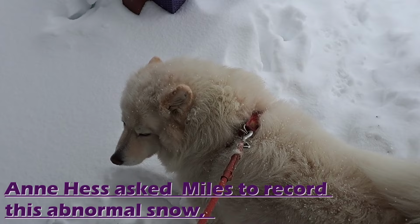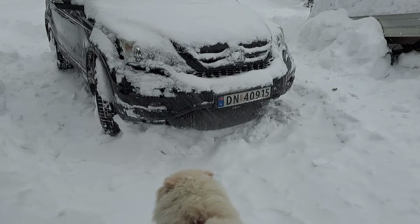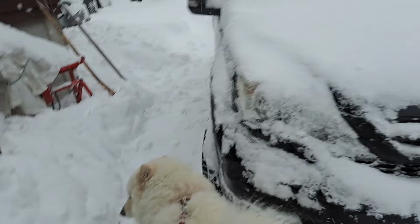Right. I've been sweating literally buckets. The dog's been out. Now we're going to go on a walk. Now, Anna has told me to make a video because this ain't normal, in her words. Now, I've just dug all this stuff out, and we're going to go around this way. This is the compressed snow that's really getting hard to actually dig out.